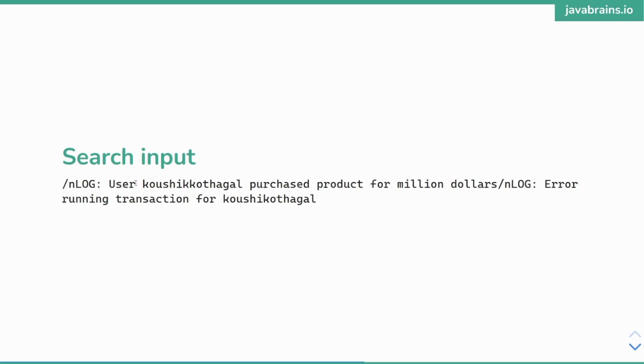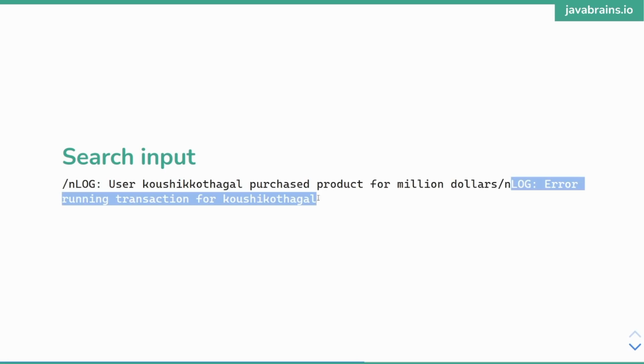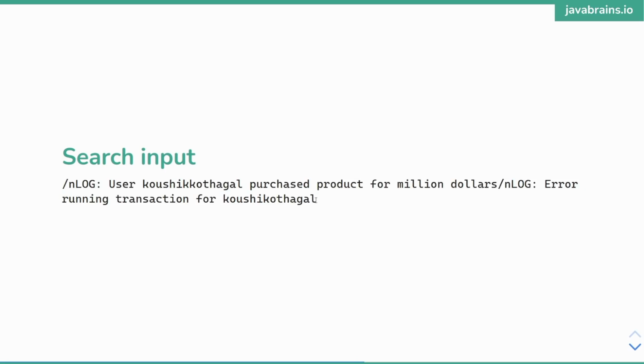So when this gets printed in the log, if somebody were to take this and print it directly in the log, what does it look like? It looks like there is a new log line which says, user has purchased this product for $1 million. And then \n, there is another log line saying error running this transaction for this particular user. So somebody can look at those two log statements and go, hey, this person tried to purchase it and it didn't work, so maybe we have to refund this person $1 million. I would happily take that.